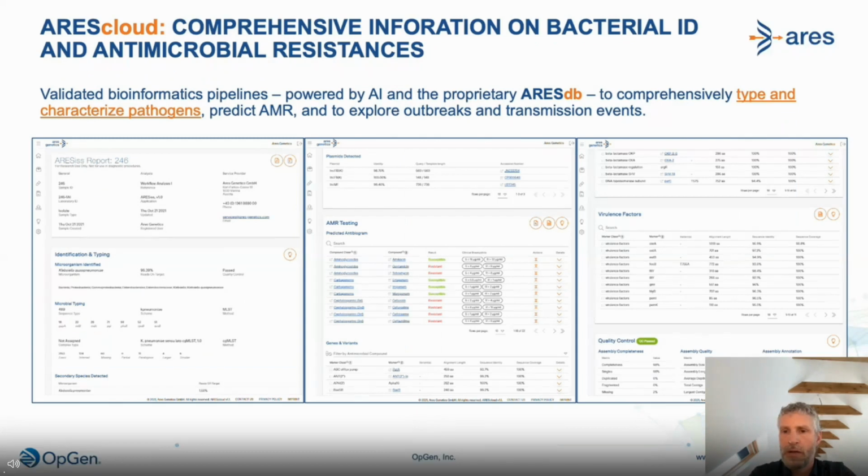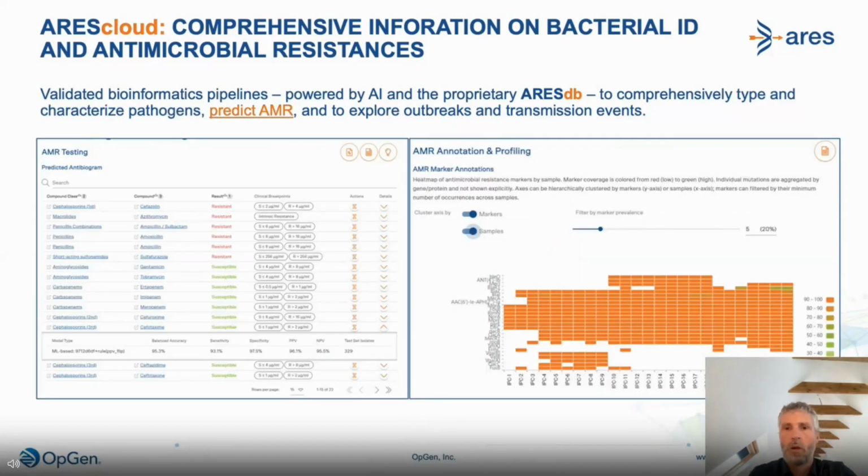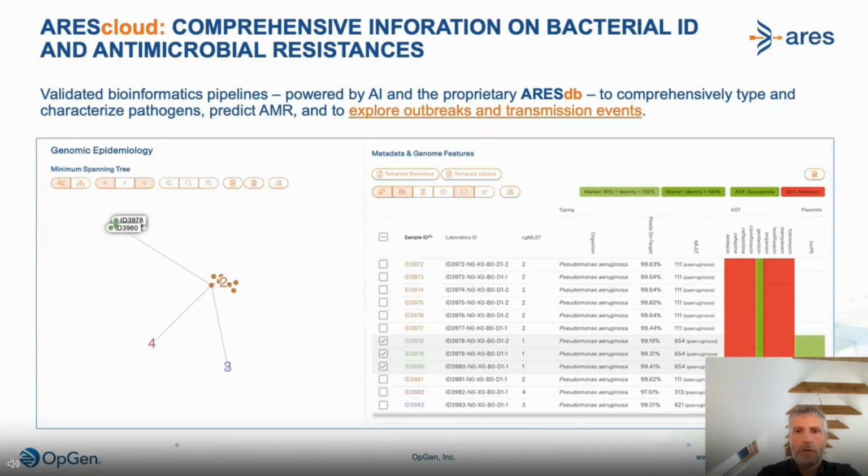All bioinformatics pipelines have been fully validated and allow clinical microbiologists to comprehensively type and characterize pathogens, predict AMR, and to detect and explore outbreak clusters and transmission events at the highest possible resolution.